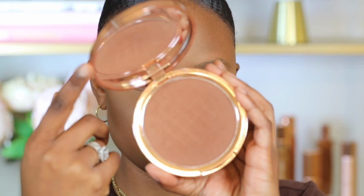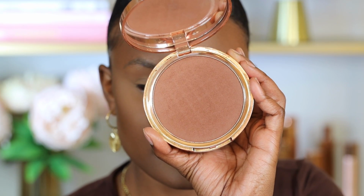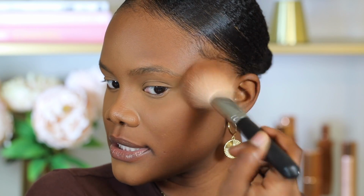Then for bronzer, I'm gonna use the Revolution Splendor Glow Bronzer in the shade Dark. So just taking a little bit of the bronzer, I'm just gonna go over this contour just to add some warmth to it. This step is definitely optional because that cream bronzer already has that warmth. I like to just place a very small amount.